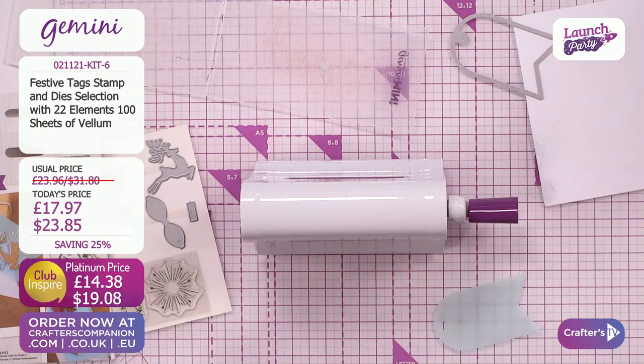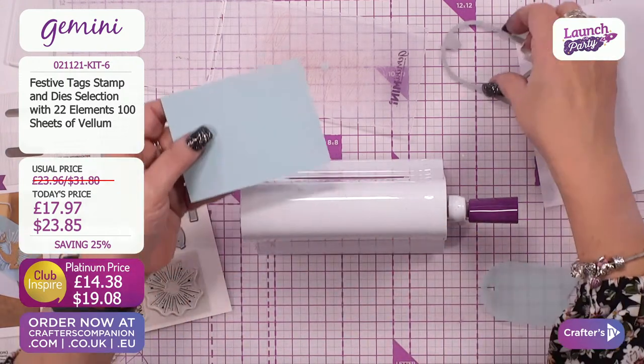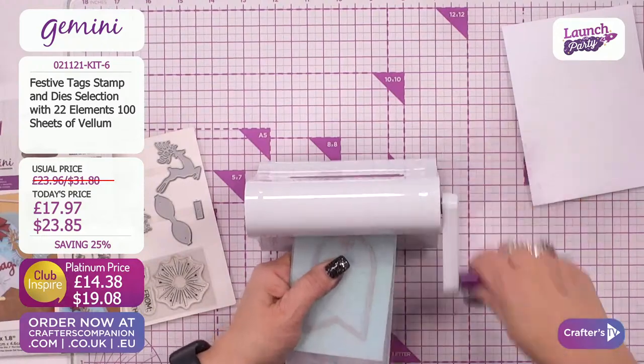I've got a bit of ice blue here. That's going to match my little tag, because I'm going to do more than one tag with this. I'm going to multi-layer my tags up, give it a little bit of extra dimension.